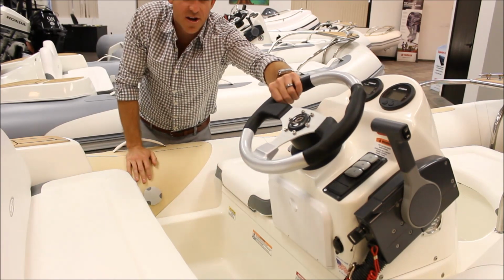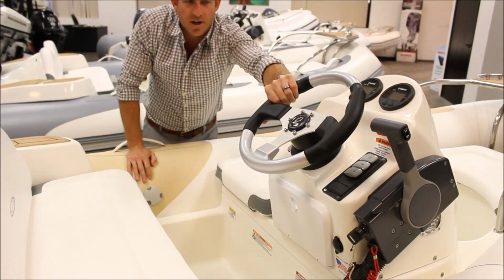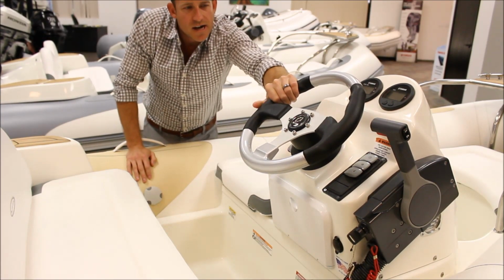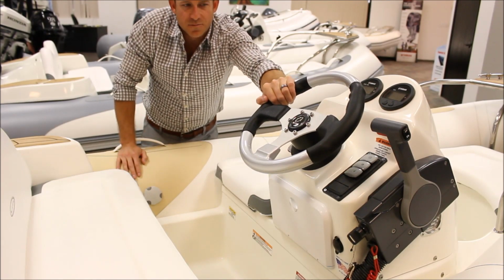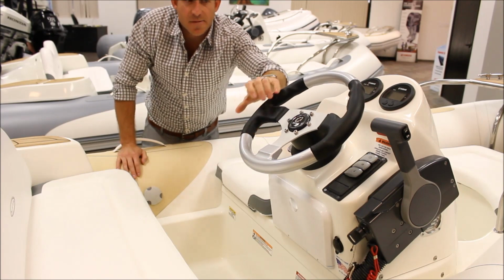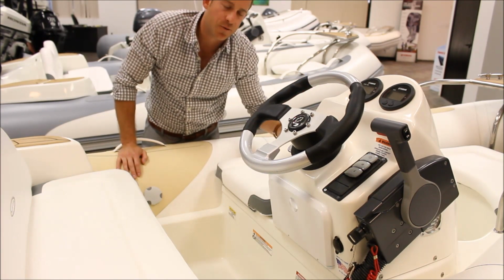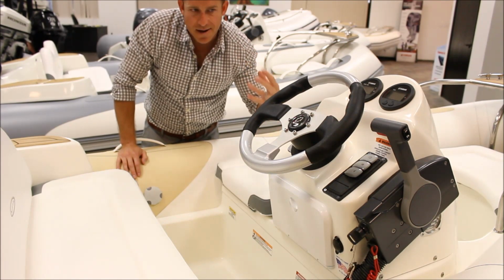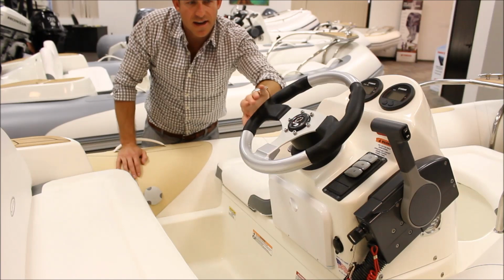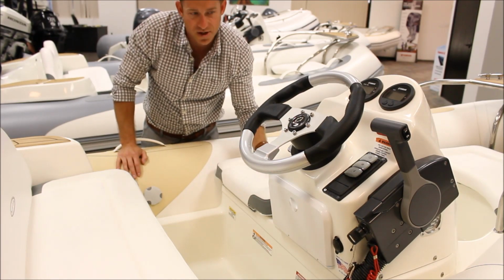You're also going to notice that Zodiac gives you a very sporty, comfortable steering wheel. There's many boats out in the marketplace today, many inflatables. They come with a rather low-grade, low-quality steering wheel. This Zodiac wheel right here is very high-end. It's got a nice grip, which makes it very easy to pilot, to turn. It's just a comfortable type of boat to navigate. And again, a lot of that goes to the nice steering wheel. They definitely don't lack in terms of high-quality goods that they put on the boat.